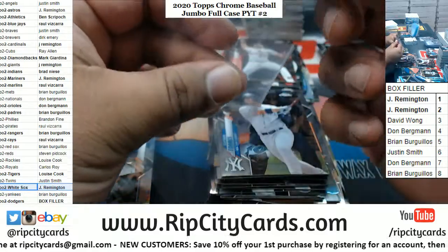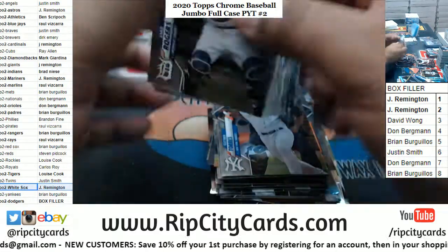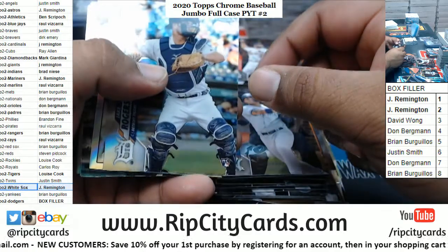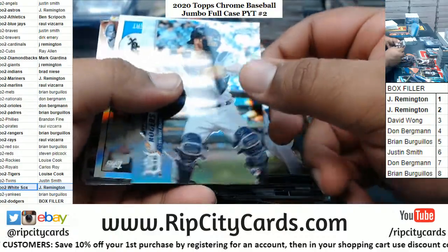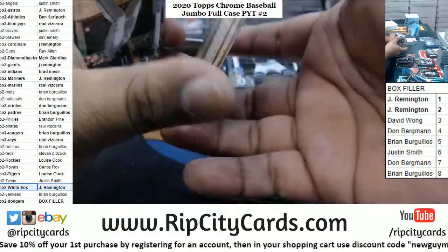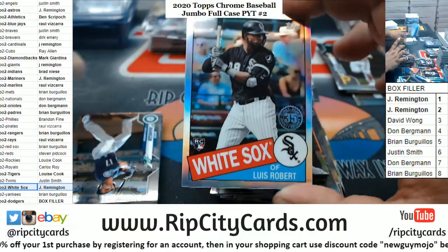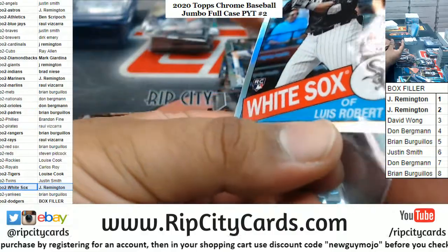Ted Williams, Doug Coot. Damn, close to, wait, how long is this video we're going? Like an hour 20. The Lewis Robert White Sox 35th Anniversary. It's a nice looking card.